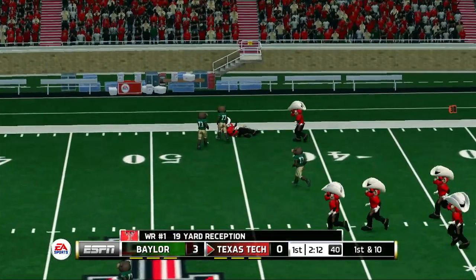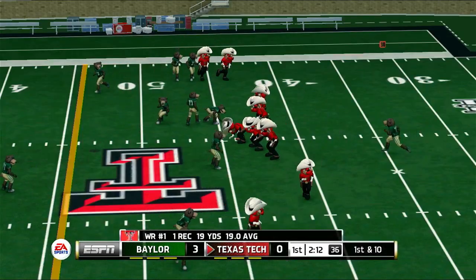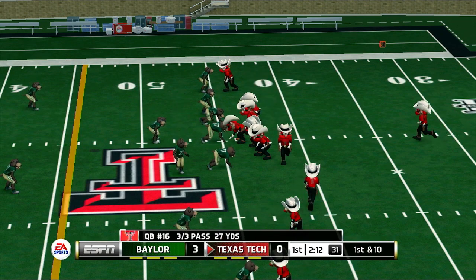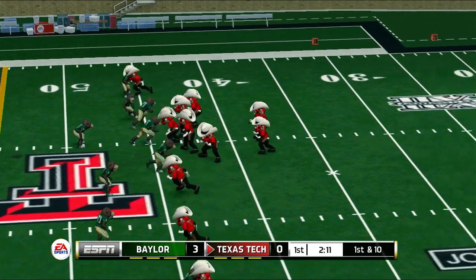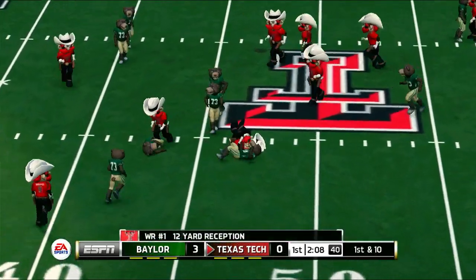Gets it off as he's hit, complete. And he's tackled at the 44-yard line. Guys, I really like what the offensive coordinator is doing here, throwing it on first and second down to keep the defense guessing. And he's immediately tackled.